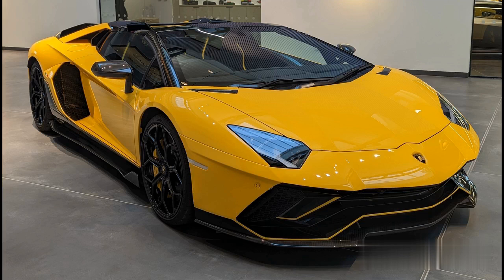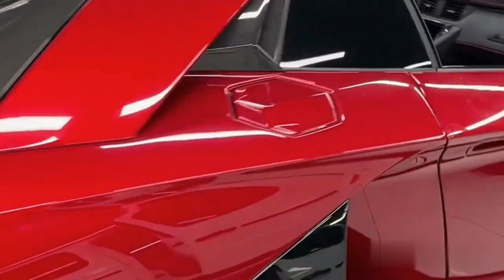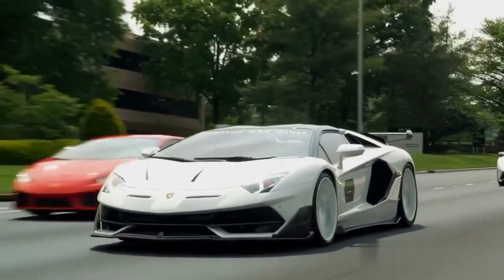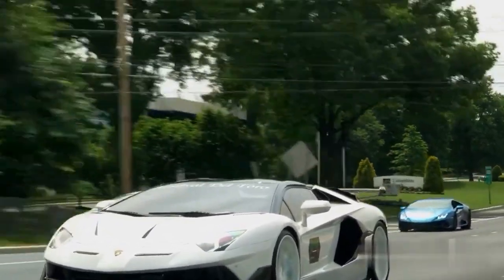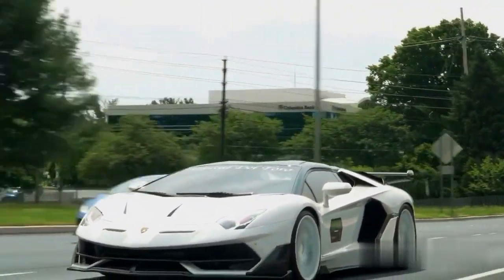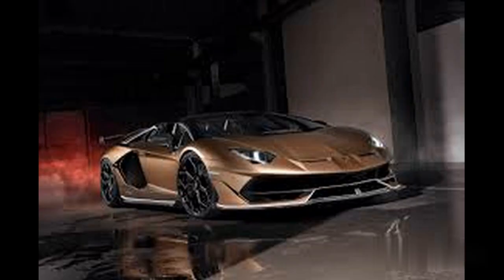The Aventador's design is both aggressive and elegant, reflecting Lamborghini's distinctive aesthetic while embracing a modern, aerodynamic approach. The car's exterior is characterized by sharp, angular lines and an imposing front end, which immediately communicates its performance capabilities. One of the most striking features of the Aventador is its scissor doors, which open upwards to reveal a driver-focused cockpit. This design not only adds to the car's dramatic presence, but also enhances accessibility, particularly in tight spaces.